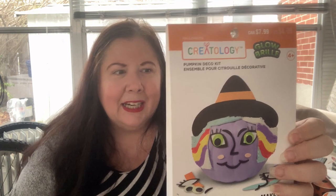Okay, we've got another monster type thing with the markers. Like if you have kids, you can use these for anything. Then we have a pumpkin decorating kit. And that is $4.99 US, $7.99 Canadian. And so you get all the stuff to put on the pumpkin.